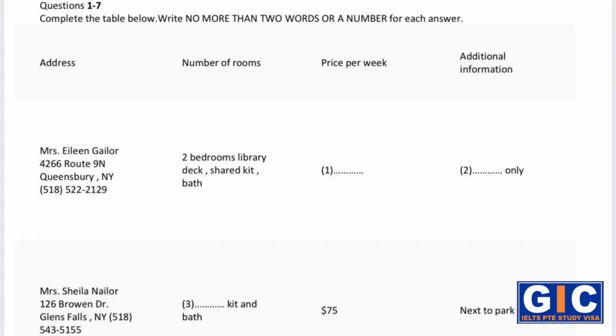What about the one on Route 9N? It looks like it's big with a library and a deck, but it doesn't say how much it costs or anything else about it. Oh yes, Mrs. Gailor's apartment. That one is actually only a 10-month rental and it is going for $156 per week. It's quite a nice place. She only rents for 10 months each year because of horse racing season. Then her relatives all come to stay, so tenants have to move out. It's a little bit inconvenient, but past tenants have really enjoyed their stay there.